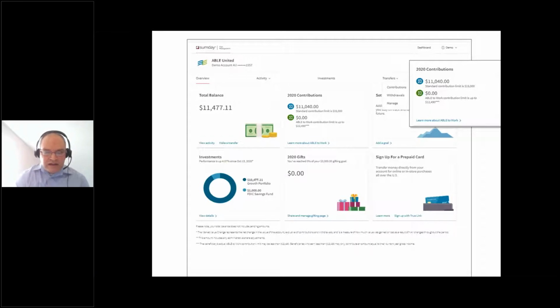Once you sign into your account, this is what you're going to see from an account view perspective. It's broken up into 6 different tiles. In the upper left-hand corner, you'll see the total balance in your Able United account. In the center column, you'll see your 2020 contributions. So at any point in time, if you have not met the maximum for the year, you can see, okay, I've contributed, or somebody from a gifting perspective has contributed, in this example, $11,040 as part of the standard contribution for the year.